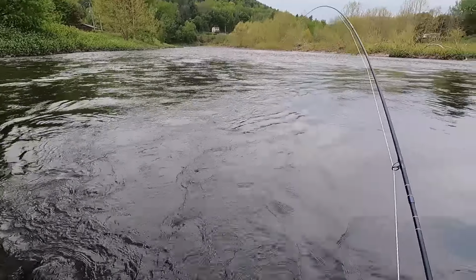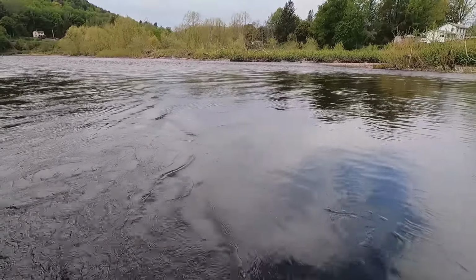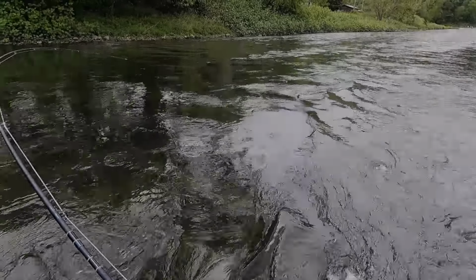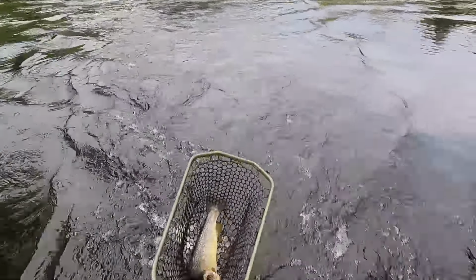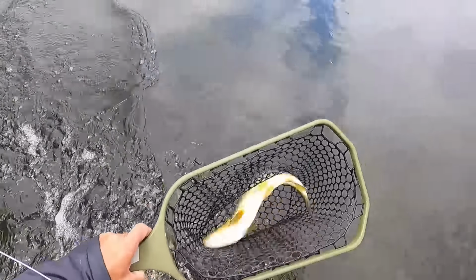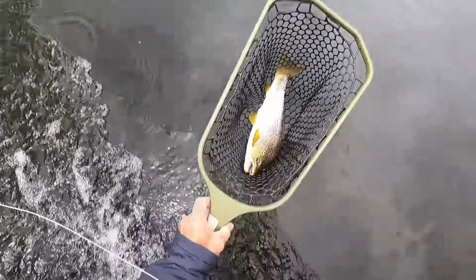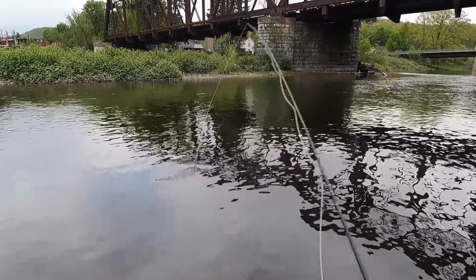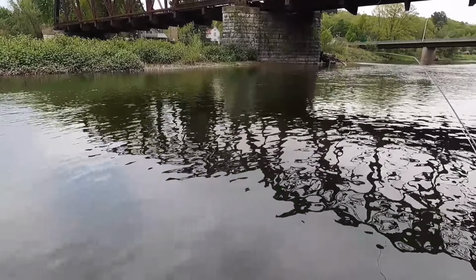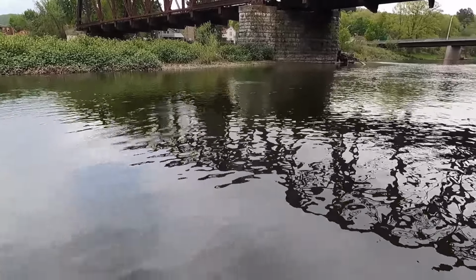Nice fishy. He looks like he's at least 15. Okay, let's get up here. Okay. Oh, come on, look at that. Definitely 15, might go 16. Awesome, awesome, awesome. Beautiful brownie. Every now and then there's a bigger fish. That was a bigger fish that took that. And that one isn't. That's a little guy.